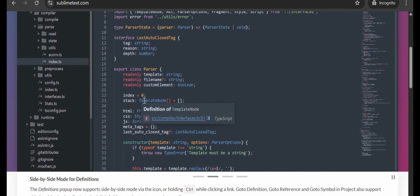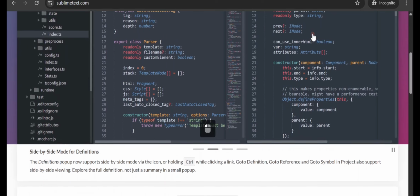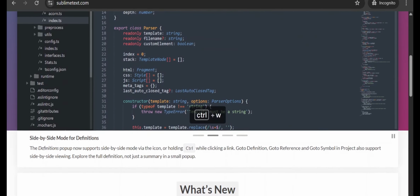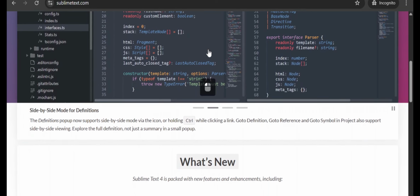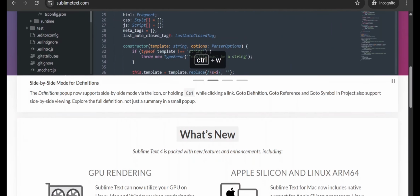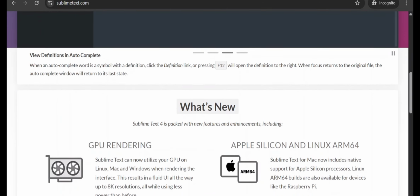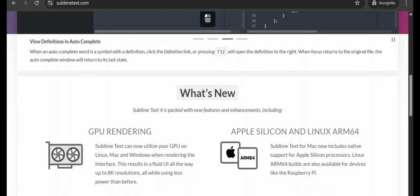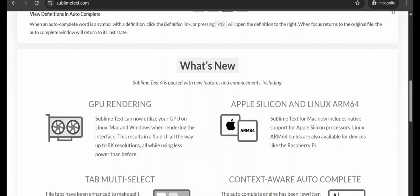Blazing fast, opens instantly, even with large files. Distraction-free UI, perfect for focus, tons of plugins via Package Control. Cross-platform: Windows, macOS, Linux. One-time license, no subscription needed. It's ideal for web developers, Python coders, and anyone who just wants a fast, no-frills editor.